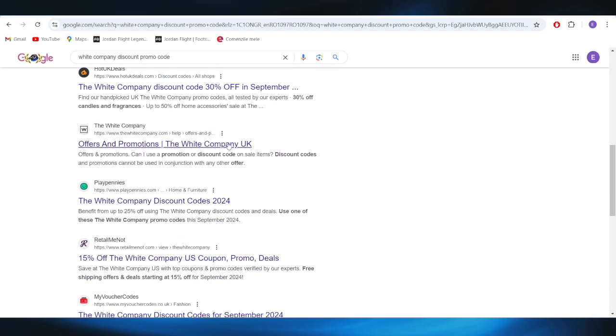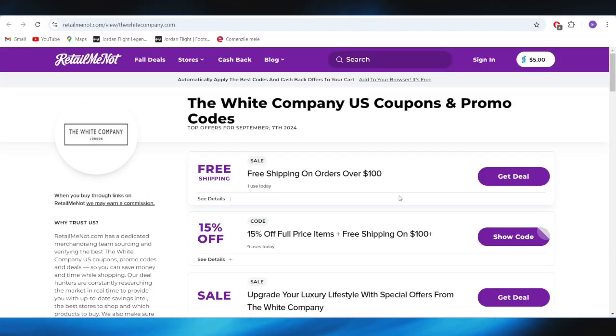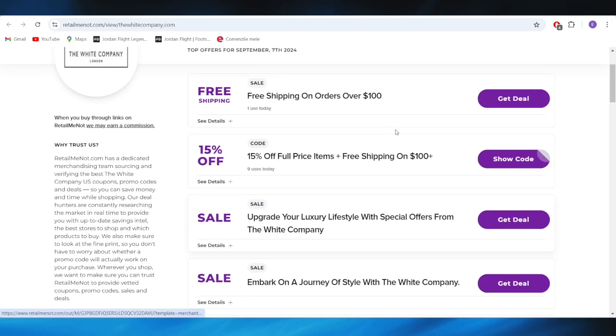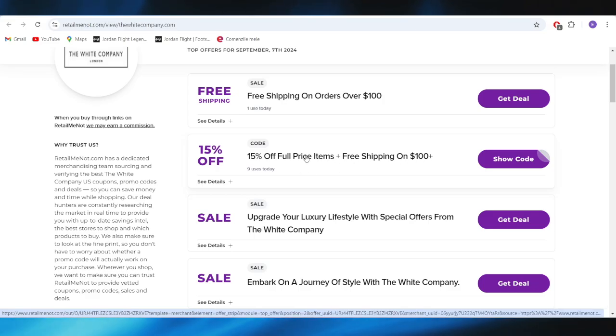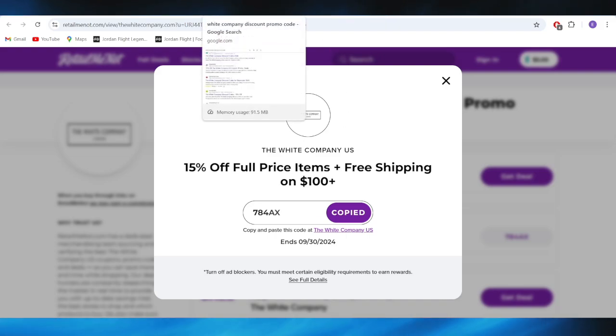Also, going back to our main search right here, we also have this website which is called retailmenot.com. And right here, as you can see, we also have some promo codes that we can use to get a discount. For example, if you want to get this one with 15% discount, all you need to do is select show code from right here. You can copy the promo code from right here, and you can apply it on your next purchase in order to get the 15% discount.